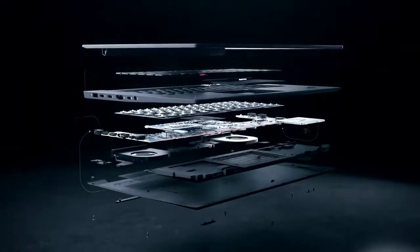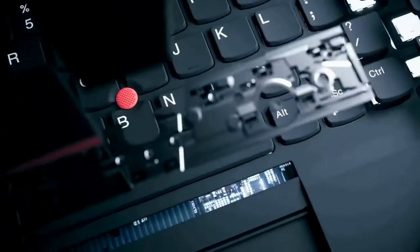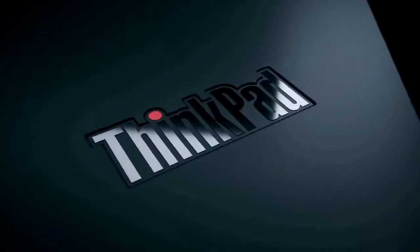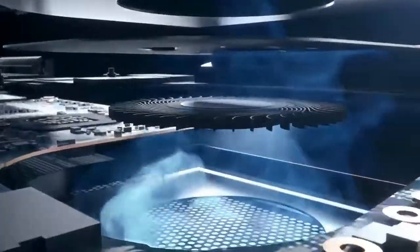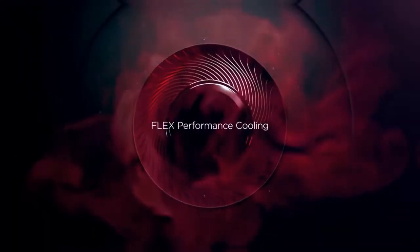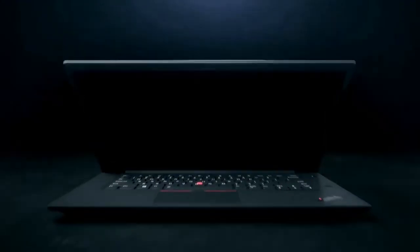To do this, we created a new premium design featuring a seamless keyboard, glass touchpad, blackout logos, along with a deeper black chassis. Living up to the ThinkPad legacy of quality and durability, the P1 is mil-spec tested and utilizes dual fan flex performance cooling. It is thin, light, strong, and cool.